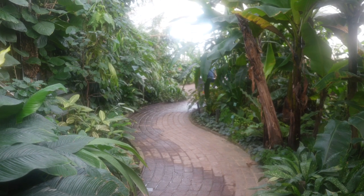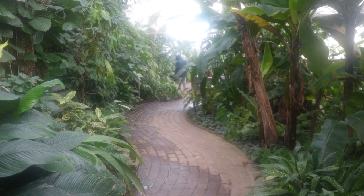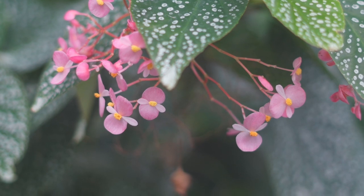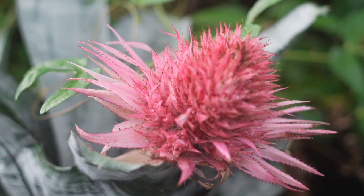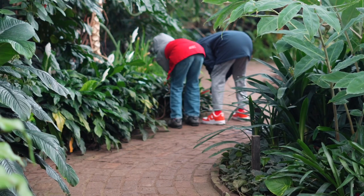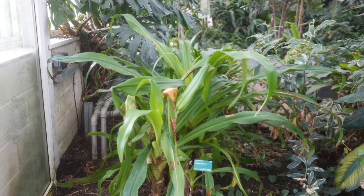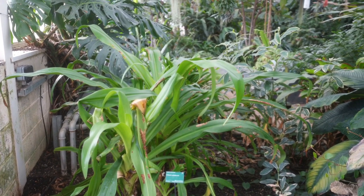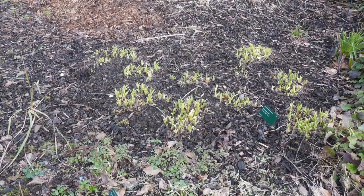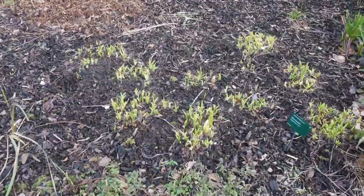Tropical houses are always fun to visit. They bring you face to face with plants that you would not normally see if you're anywhere outside of the tropics. I normally don't see very many daylilies here in the UK, but there are so many planted at this garden. I'd love to come back in the summer and see them in full bloom.